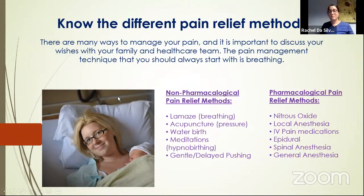Now, this is the section everybody wants to know about, and that is pain relief, especially during childbirth. So whether you have a hospital birth, home birth, or birthing center, I know most people said they were having a hospital birth. If you're having a home birth or birthing center, or have any questions about your birthing plan, you can always let me know.